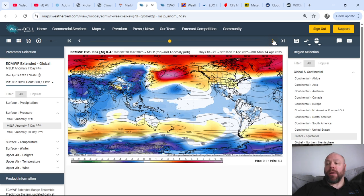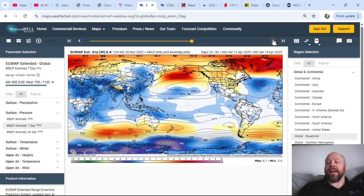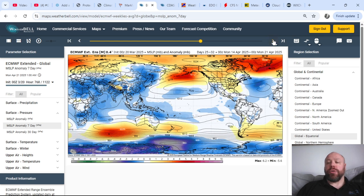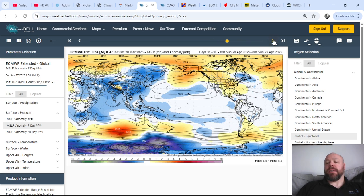Continue to play through. Look at this here. Low pressure down towards Iberia, high pressure towards the north of the UK and up towards Greenland, Iceland, Scandinavia. And that looks as if that's going to continue even through into the middle portions of April. It looks as if we've got this strong block to the north over the higher latitudes here, and that continues all the way to the end of April, which is very interesting stuff.